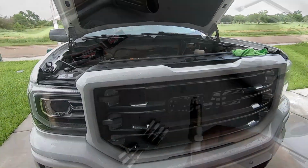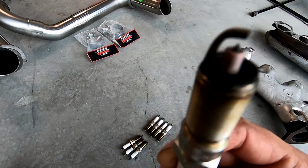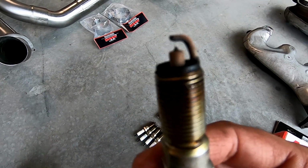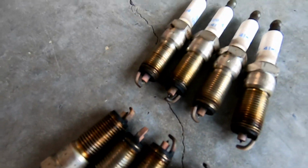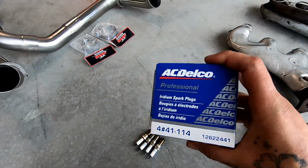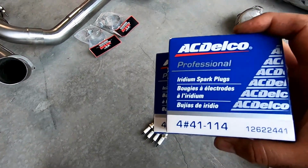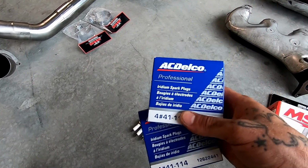All right, so these are the spark plugs I pulled off. I don't know if it'll focus, but I guess they don't look too bad. Anyways, those are all 8. I did buy the factory plugs. I don't think there's any need to upgrade from the factory for just simple bolt-ons and E85. I don't think so, I could be wrong. If I am wrong, let me know in the comments below, and I'll swap out the factory plugs for whatever you guys recommend.